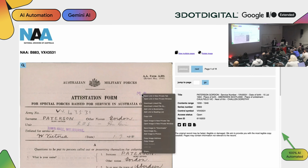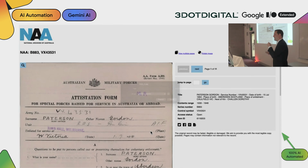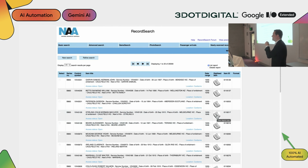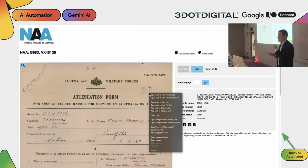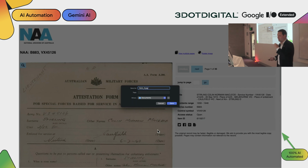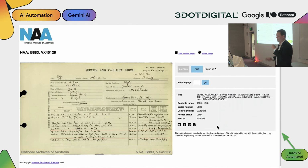So what you're seeing here is it's running through a very large number of forms on the site, and it's downloading the original scanned documents from the National Archives. Now, it's important to understand that just 5 years ago, this process would have been either mostly manual, or it would have taken me days to write special RPA scripts and things like that. It would have been a lot harder.